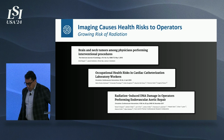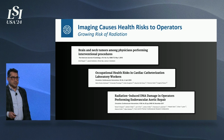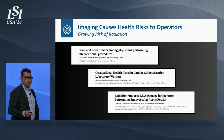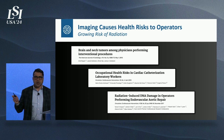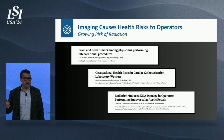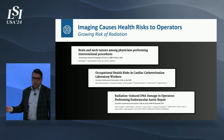Okay, I want to talk a bit about the people in the room. Every time fluoroscopic navigation is activated, everybody in that room is being exposed to radiation. These are some recent publications in which the authors explored how this exposure is impacting doctors who are doing these cases and some of the other caregivers. I want to talk about the study on the bottom here.